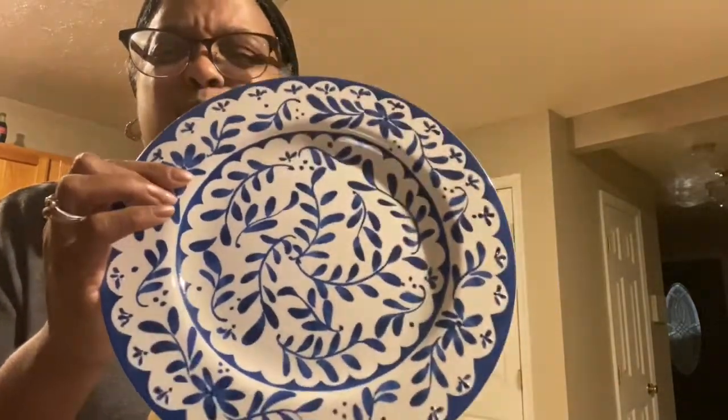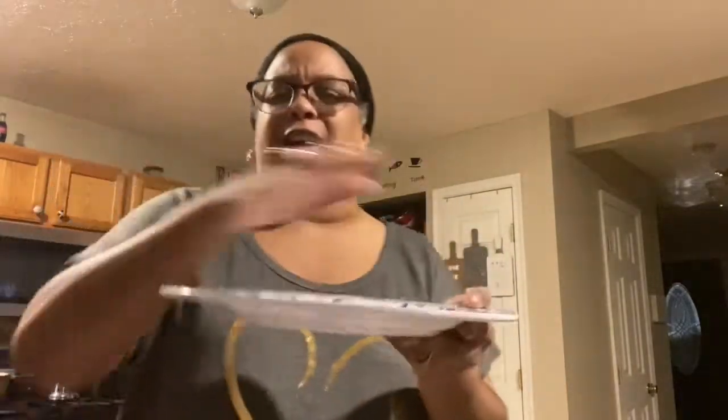Then they had the basic old school looking ones. I think these were the cheaper ones. I think the ones I just showed were $1.50 each. These were $1.35 each. Look at that. Ooh, classic. Now this is the classic. Now these are plastic, but I have white chargers that I got from Hobby Lobby that I'm gonna sit these on. I don't know when I'm gonna do it, but I'm gonna sit these on there, get a nice runner, like a blue runner to go across your table. What? Oh, it's gonna be beautiful.